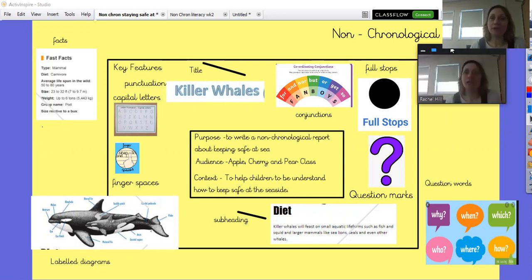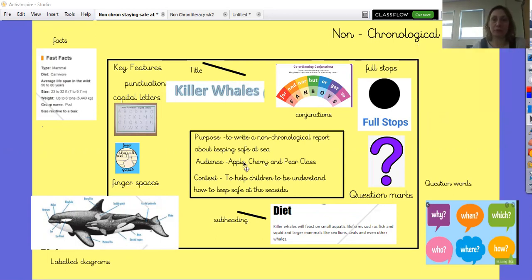So we are moving through our non-chronological reports, which we're going to write about keeping safe at sea. We're writing it for all the children in Key Stage 1, and the context is to help children to understand how to keep safe at the seaside. We're going to make sure that we have capital letters, finger spaces, full stops, question marks. We're going to use a range of conjunctions in there. We will find titles, subheadings, label diagrams, fact boxes, and probably some of these question words down here at the bottom.